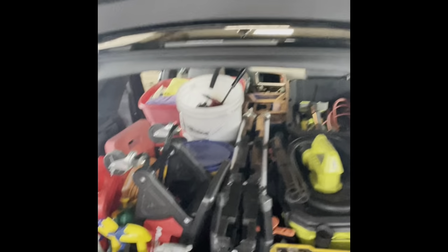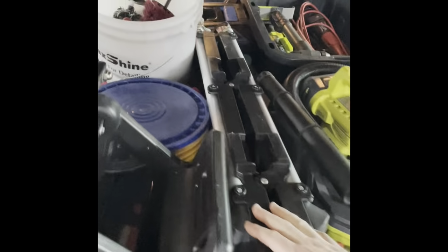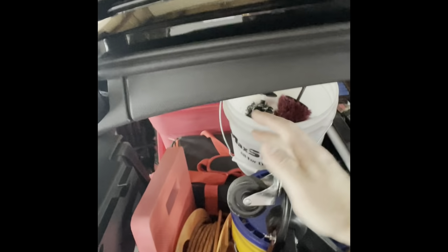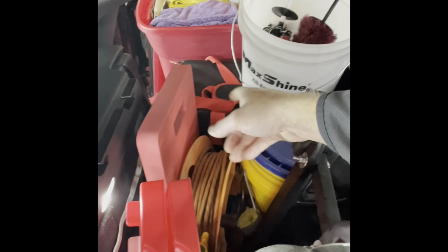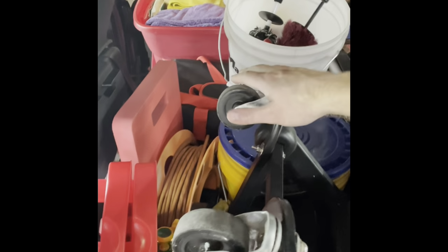I use a lot of cordless tools when I go mobile. So here's my vacuum, got all my touch-up paints, my cart, my waterless wash, my rinseless wash bucket filled with rinseless wash. I got my wheel bucket with all my wheel tools, my stool. I got all my power cords right there. In that Max Shine bag is my polishers and compounds and pads.